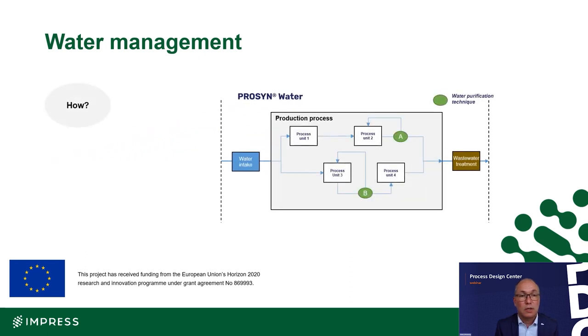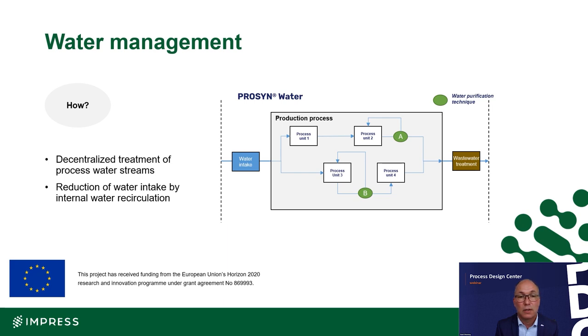Rather than only considering wastewater treatment and reuse, the system investigates options for decentralized treatment of processed water streams, thereby reducing water intake. This is done by internal water recirculation and increasing the options for recovery of valuable substances.